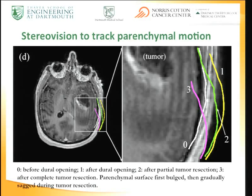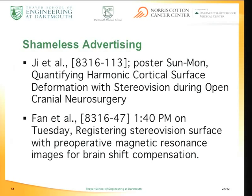So a little shameless advertising. Songbai has a very interesting poster, not related exactly to that, but using the stereo vision information, looking at strain on the surface, etc. And then Xiaoyao is giving a talk on Tuesday about some of the use of stereo vision data.